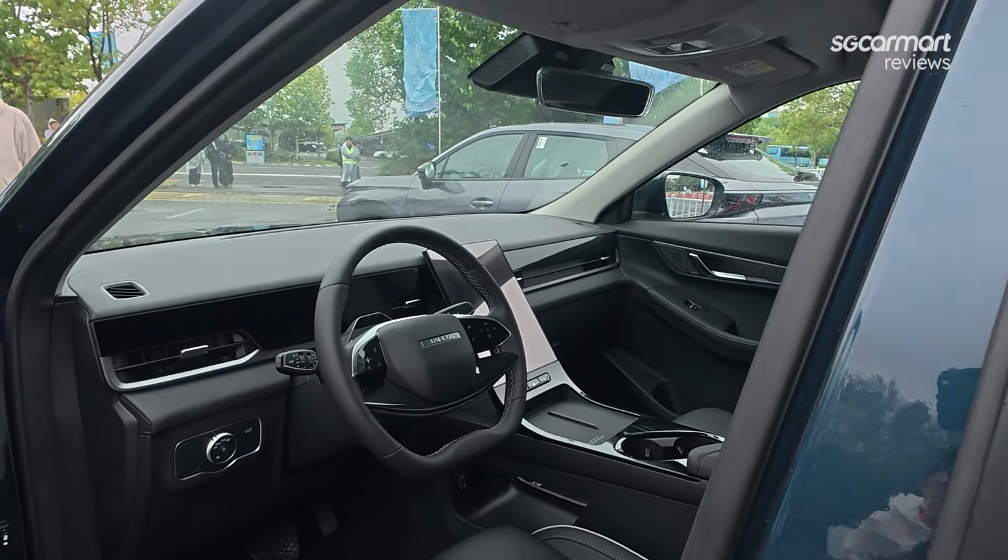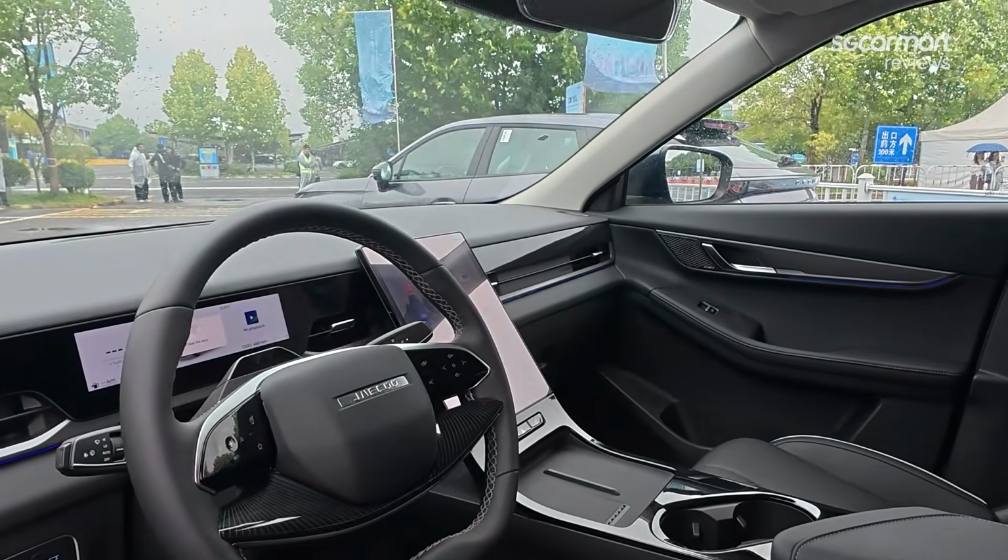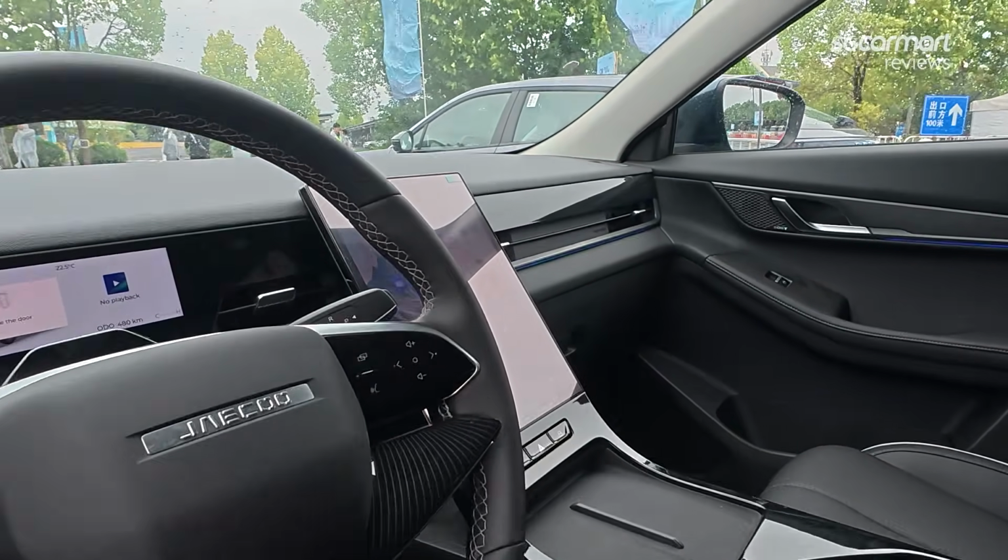Okay, let's see. Same classy quality interior. Oh, there's a large screen in the middle.